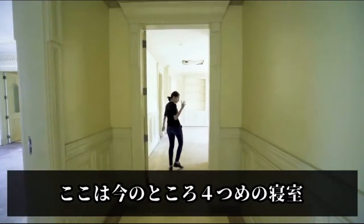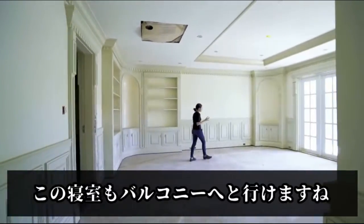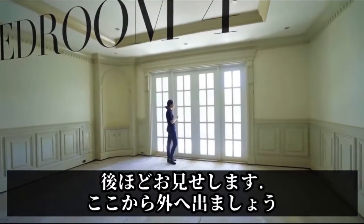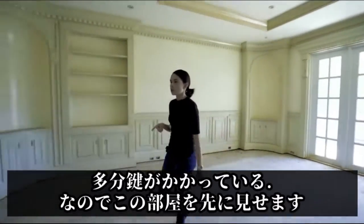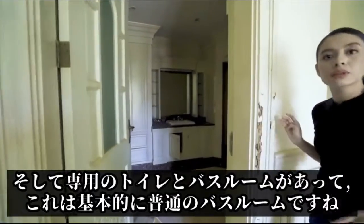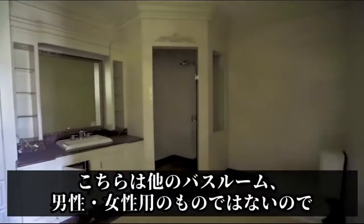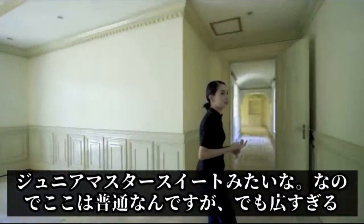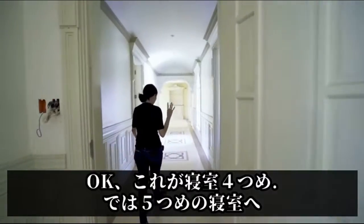So this is bedroom number 4 so far. Right, okay. So this bedroom has access to a balcony as well. I will show you later, madadaanan natin yan sa labas eh. But I believe that's locked, so it's better nga that we showed you this room first. And then it has an ensuite toilet and bath. Okay, this one is just basically a regular bathroom. And when I say regular, it's not a his and hers type. Kasi yung ibang bathroom, diba? Like the junior master suite. So this is just a regular room, but it's huge. Okay, so that's bedroom number 4.